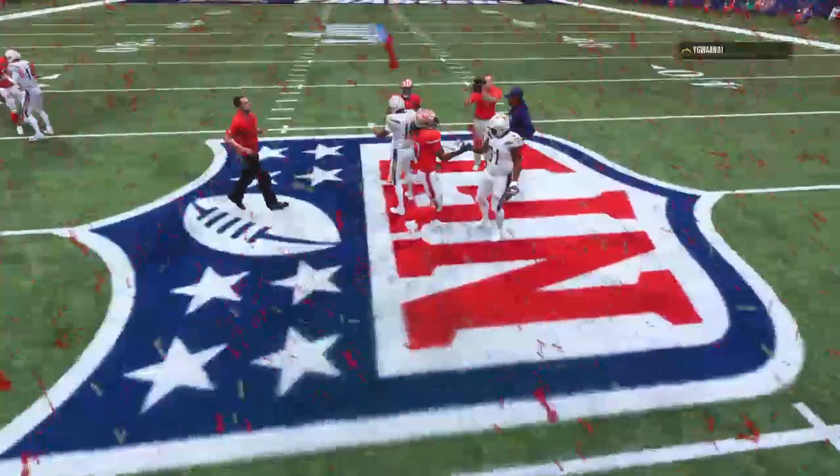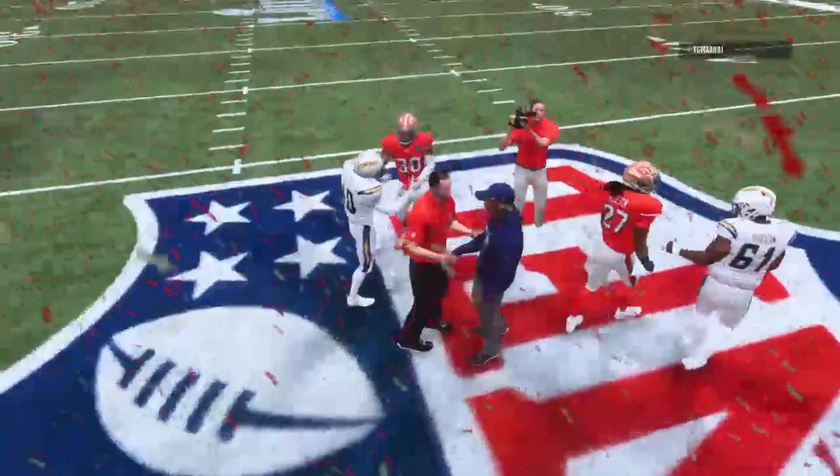For the victors getting to hoist that Lombardi Trophy, you know, we've talked to guys that have done it, and they say there's no better feeling in sports. I don't know how there can be.